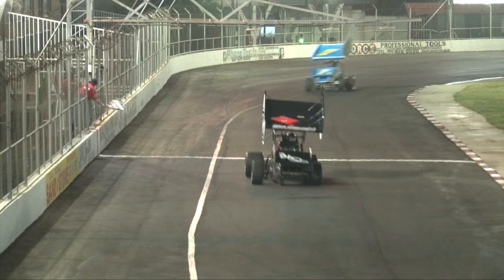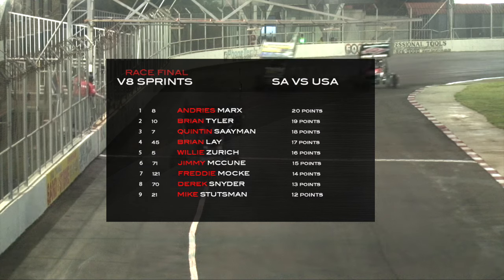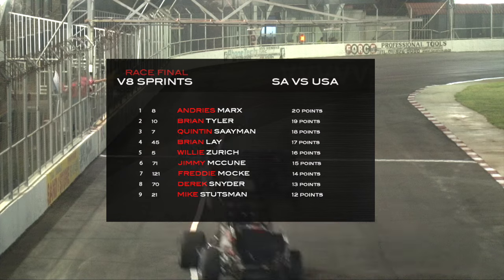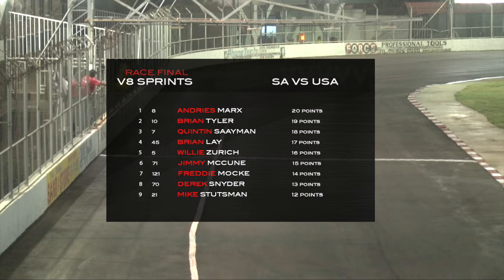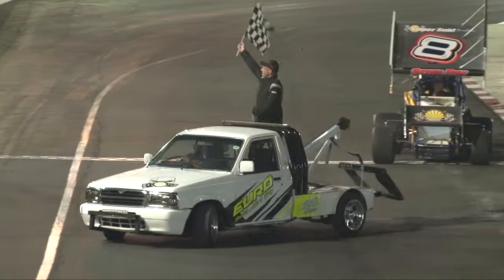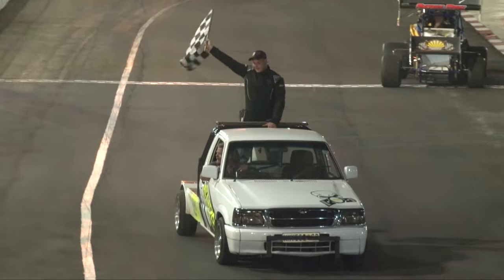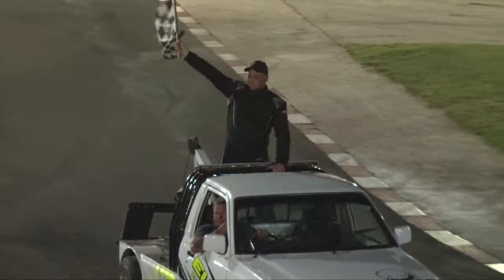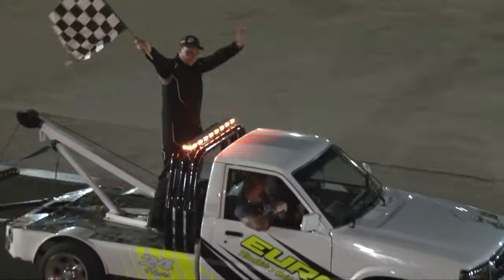How many Americans are going to be in that top 10? Let's have a quick squiz. It's Tyler, Lay, McCoon, Snyder and Stutzman. So there's a lot of them in the top 9 compared to the South Africans. The points are going to be so close heading into round 3. Incredible to see some South Africans and Americans sharing the victories here tonight, but looking at the way things turned out, with the amount of Americans in the top 10 compared to the South Africans, it looks like there's going to be pretty even Steven in terms of points. We'll wait to see what the confirmation is there, but of course, winning the night, Andries Marks, and getting the flag.